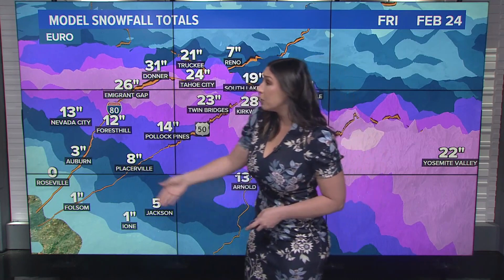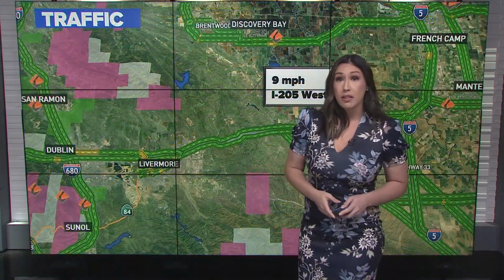Now take a look and compare that to the Euro model. You're seeing these numbers a lot less. Emigrant Gap as much as almost 10 inches less. So yeah, they're varying. Even Roseville seeing 0 there. So we have been seeing and favoring the European model as of late, but that doesn't mean we won't or can't see any snow, even in Folsom, as we move into early Friday morning. So keep that in mind as well.